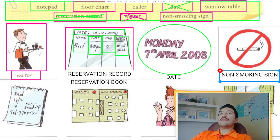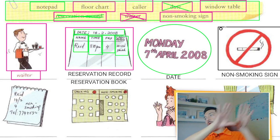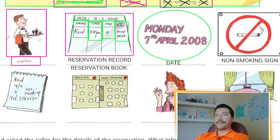Excellent. So, make sure you know what's going on here. It's a sign. It's not a smoking, it's not a cigarette. This is a sign. You can put the sign on the wall like a poster. It's like a poster. A sign. What kind? What type? Non-smoking sign. Good. Non-smoking sign. Cancel. Good. Next.